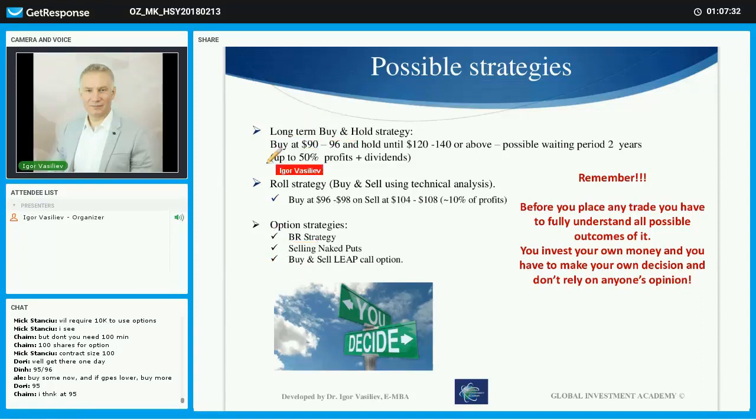And I put here a few strategies, and I'm going to show you. It doesn't mean that you have to use all of them. You can choose any of them or don't choose any, and you use something else.